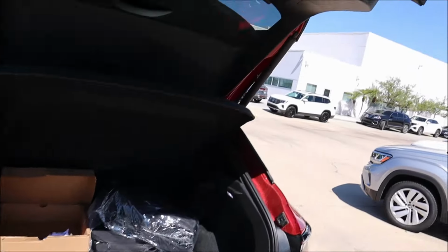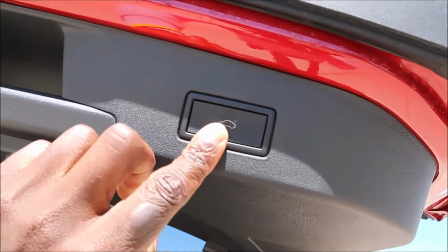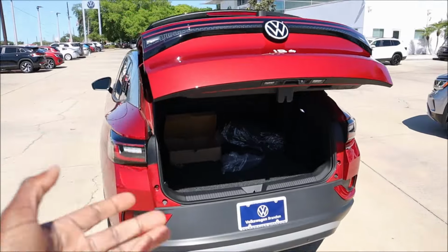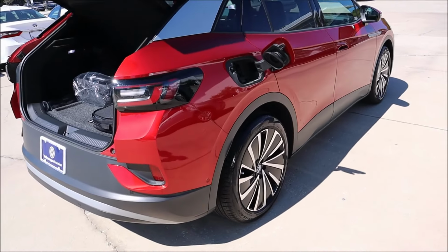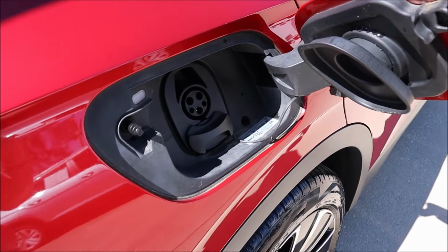And then you can also close by either pulling the handle here or pressing the automatic button right there to just let down your ID.4's trunk. Again, it's pretty practical. Now keep in mind, the ID.4 is a fully electric SUV, and this is the charging door port on the passenger side rear of the vehicle.